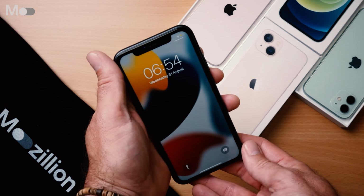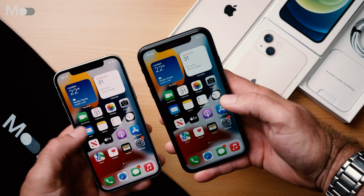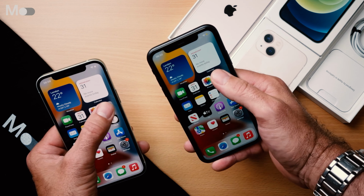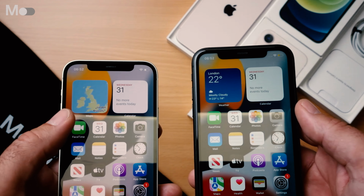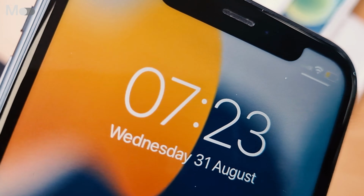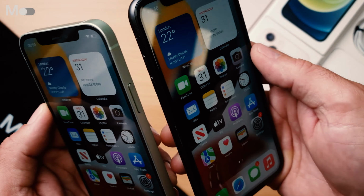When it comes to the display tech, the iPhone 11 boasts a 6.1-inch LCD display. Now, I mentioned earlier that this is a different screen tech to the iPhone 12 and the 13, which use OLED screens, as do the iPhone 11 Pro and the iPhone 11 Pro Max. The key difference between those screen technologies is an OLED screen is made up of millions of tiny little LED lights, while an LCD screen has one backlight and millions of tiny shutters that can be opened or closed to let light through. So what does that actually mean in practice?